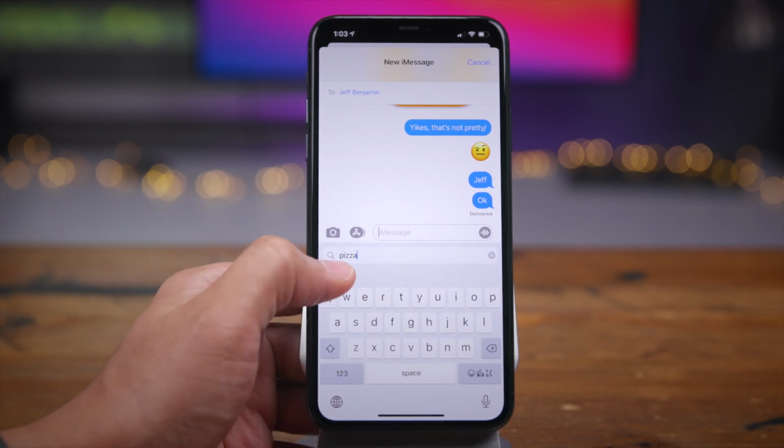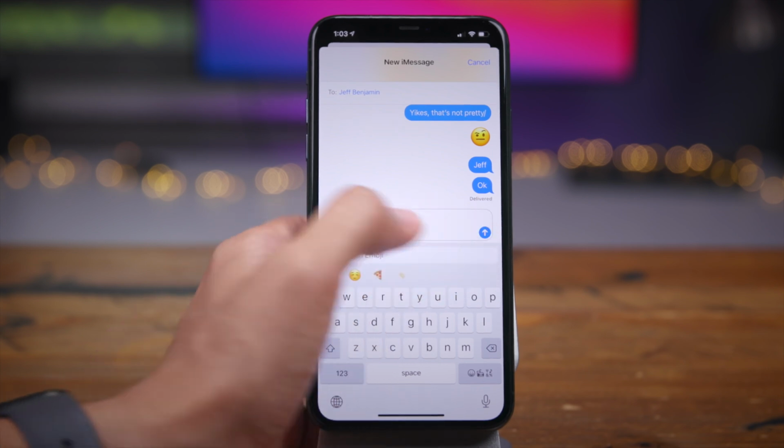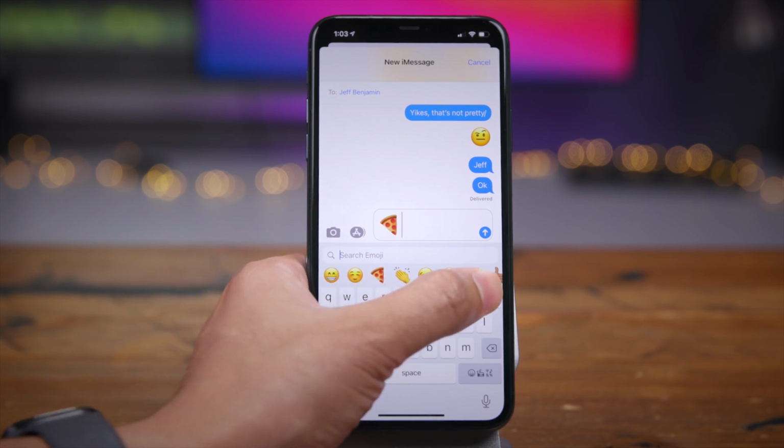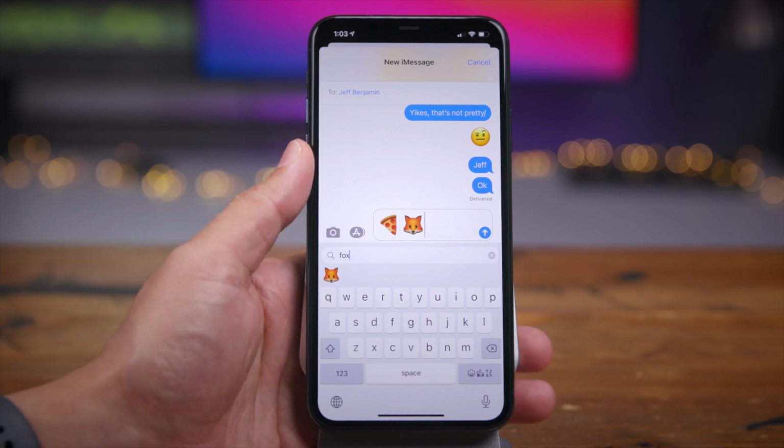Bam, just like that. And I know this isn't a shiny new feature like widgets or the app library even, but this is a huge time saver for those of you who use emoji a lot. What do you guys think? Let me know down below in the comments.